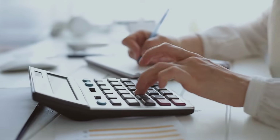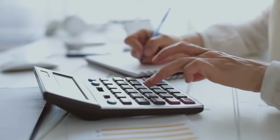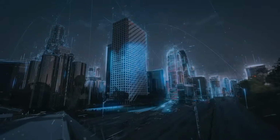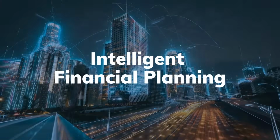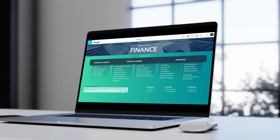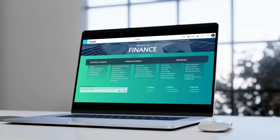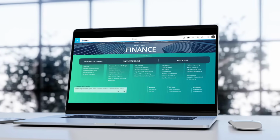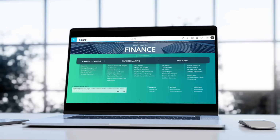Despite these increased expectations, too many FP&A teams still rely on outdated tools and manual processes, spending more time in spreadsheets and less time leading proactive planning decisions. There's a better way. Introducing intelligent financial planning, only from Board. In this demo, we'll show you how today's and tomorrow's FP&A leaders can reposition their business for agility, efficiency, and sustainable growth. Let's get started.